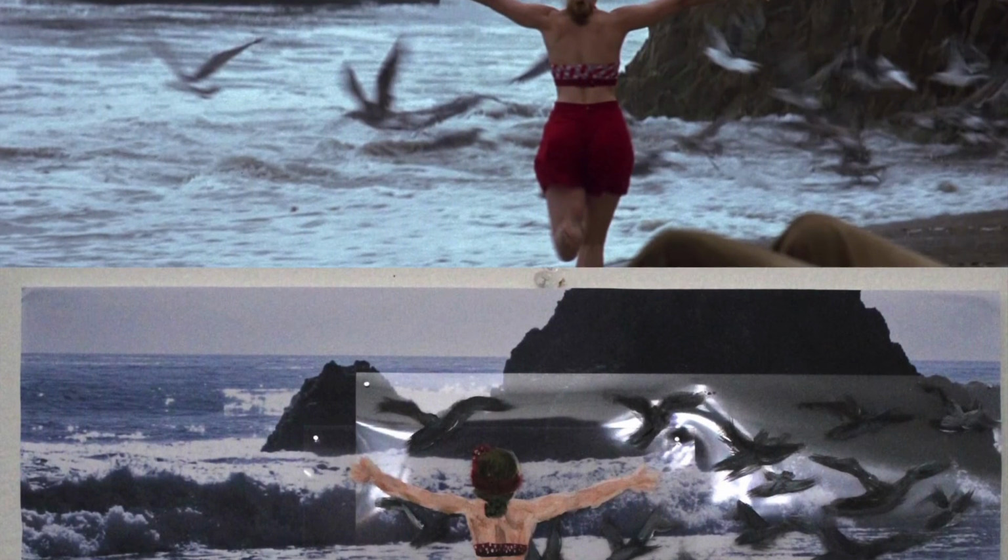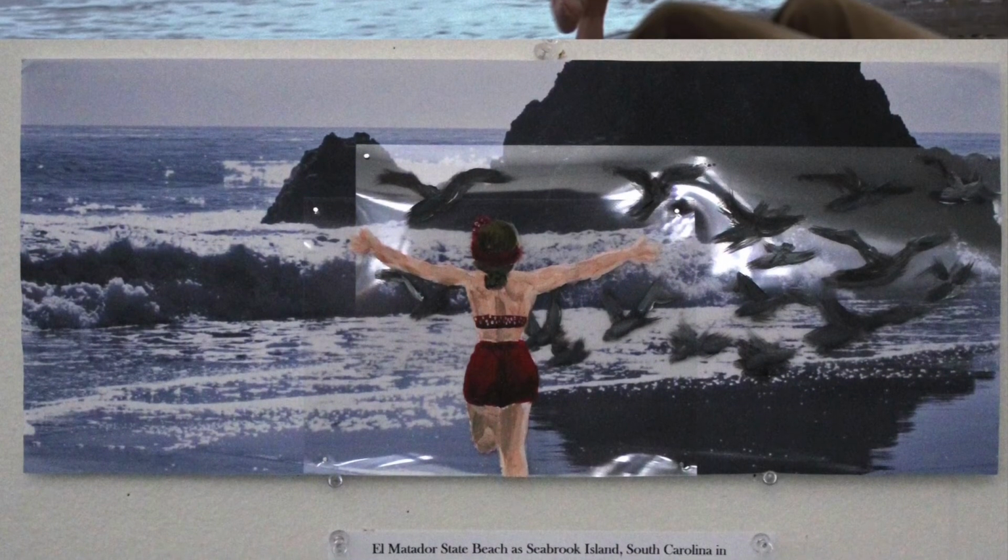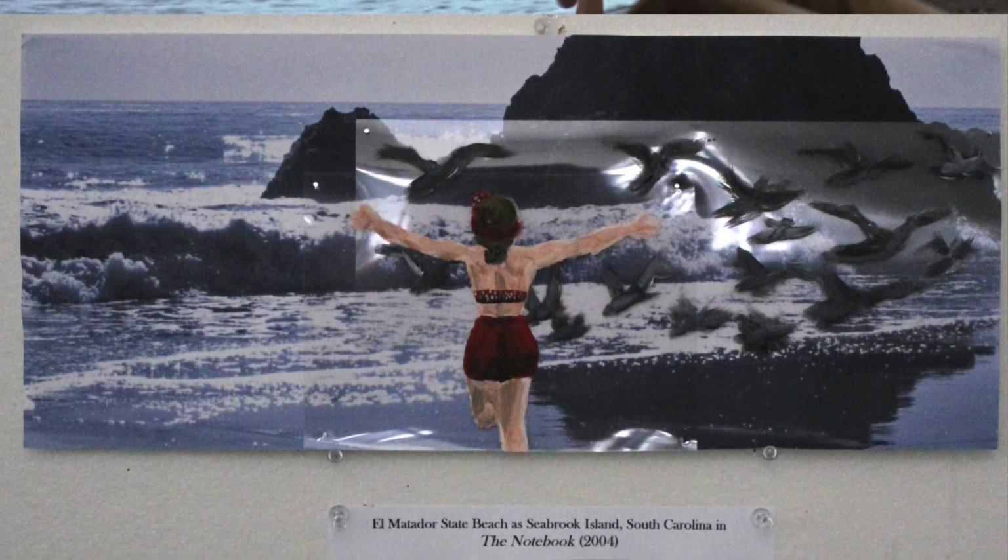The last movie is The Notebook from 2004, being filmed at El Matador. This is one of the more drastic examples of California doubling because this small rocky portion of the beach in Malibu was passed as Seabrook Island in South Carolina, where the rest of the movie was shot.